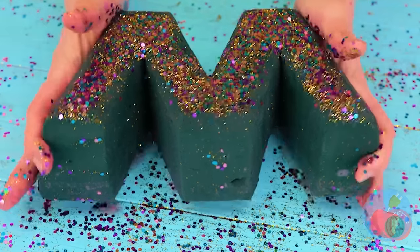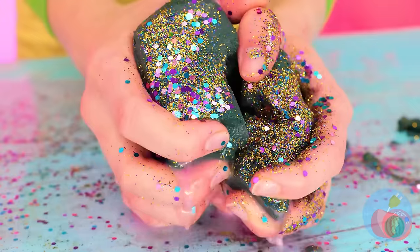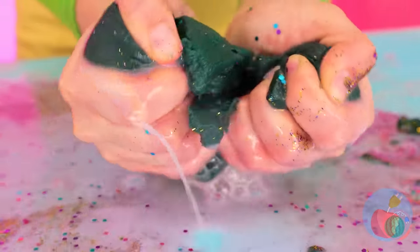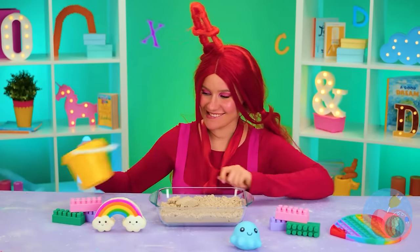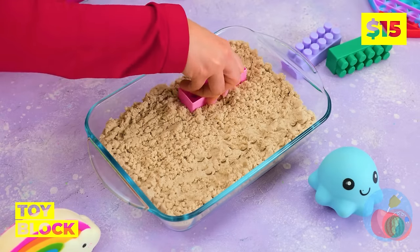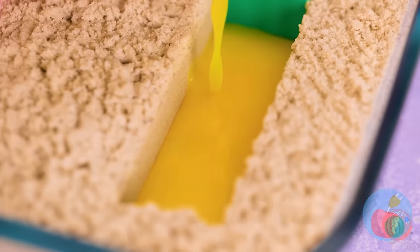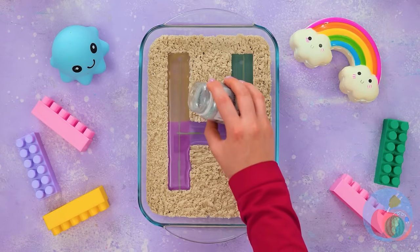Wow, you've made an M. And now you've made a mess. Sand's fun, and so are blocks. So let's combine the two. We can use them to make numbers. The secret ingredient is glitter.